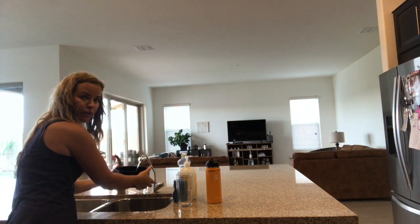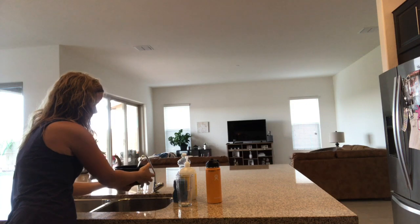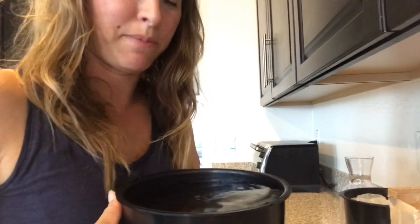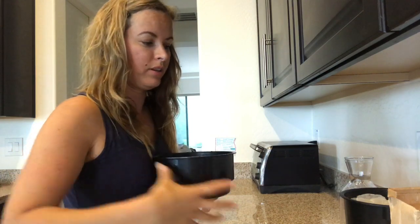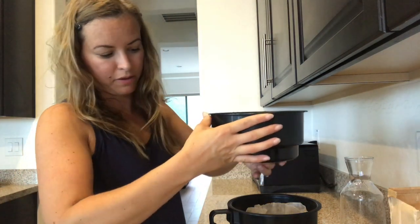Filling this up with water. Got my finger over the hole on the bottom. Okay, so I have my water. So I have my water filled up to the 1 pound line, which is pretty full. And now I'm just going to set it gently on top, and it has little pieces around the edge that fit with it.